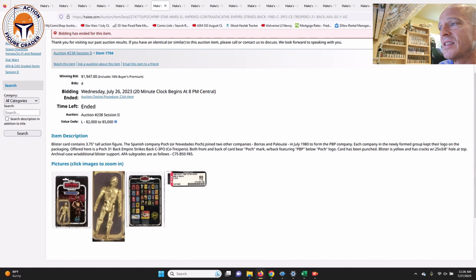Here's another one. This is an AFA 50 POC/PvP C3PO. This one does not come up very regularly, but it was heavily yellowed.